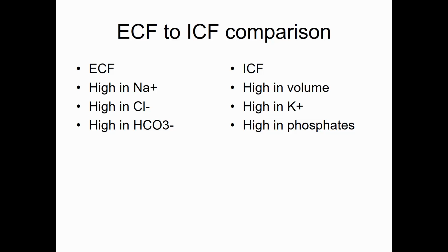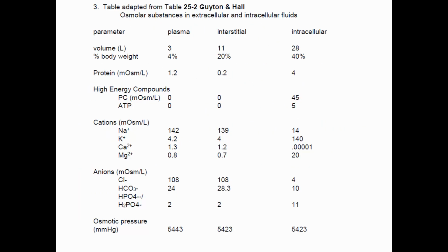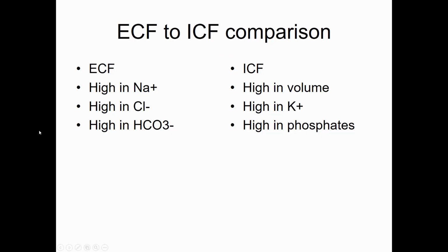So let's just wrap up with a big summary when we think about this table. The extracellular fluid is high in sodium, high in chloride and bicarbonate. The intracellular fluid is high in potassium, high in phosphates. That is something you should have committed to memory. Now, you need to remember that sodium is 140 millimolar in the plasma compartment.